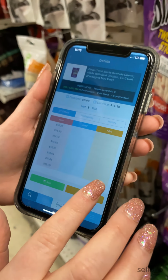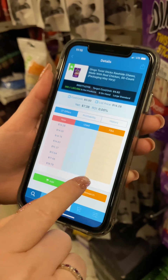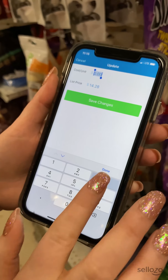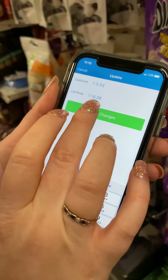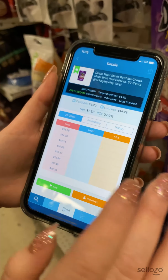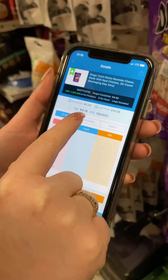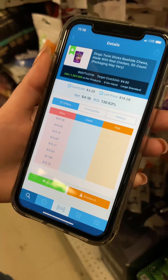And I'm going to open up that listing, and it's going to show me all of the information of all of the listings. And then you're going to click up here for cost per unit, and you're going to edit that so you can put in exactly what you would be paying for each unit. And you can put the list price as whatever you want, but I usually just leave it as the default. Save changes, and then it's going to update, and it's going to show you what your net profit would be and your ROI based on the information that you put in.